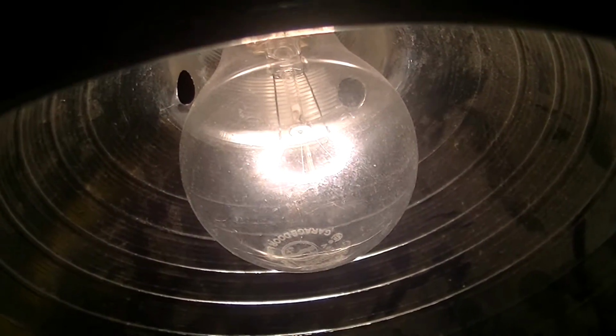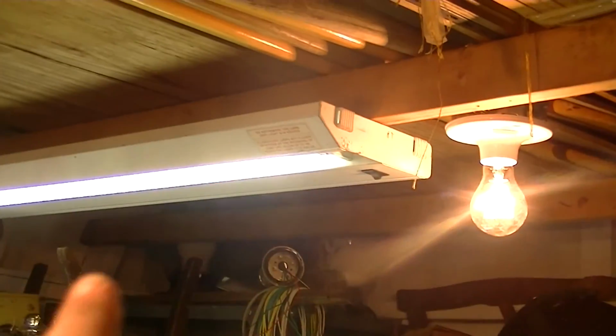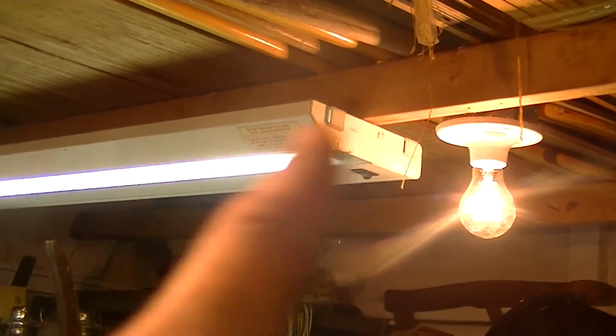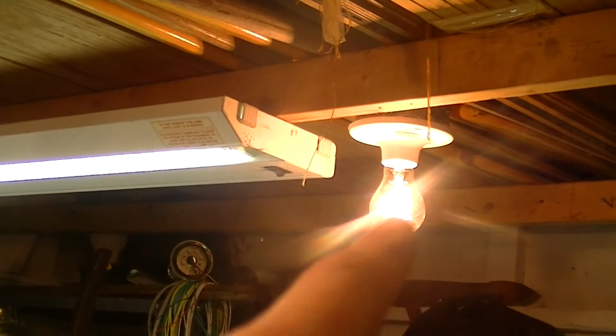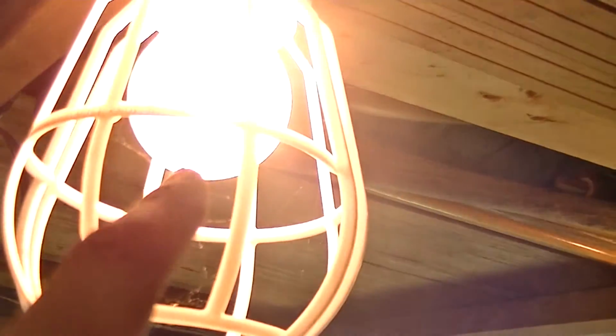60 watt garage door vibration service lamp, World War II vintage F40T12 linear fluorescent lamp, a linear fluorescent light still with the original 70-year-old ballast, 30 watt T8 preheat light, preheat magnetic, and 60 watt 20,000 hour GLS lamp, and 60 watt GLS, and 25 watt GLS in one of the chicken houses.